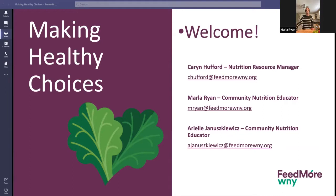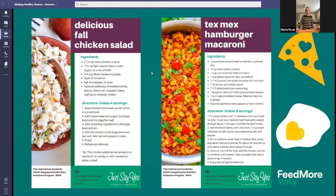So to kick it off, we're actually going to do just a little bit of a recipe demonstration, showcasing 2 recipes that we'll be able to use featuring ingredients that we currently have on our shopping list. So these are the 2 recipes that we're gonna make today. I already got them started, so we won't go too long on these, but I just wanted to show them off a little bit. So we have our fall chicken salad and a Tex-Mex hamburger macaroni.